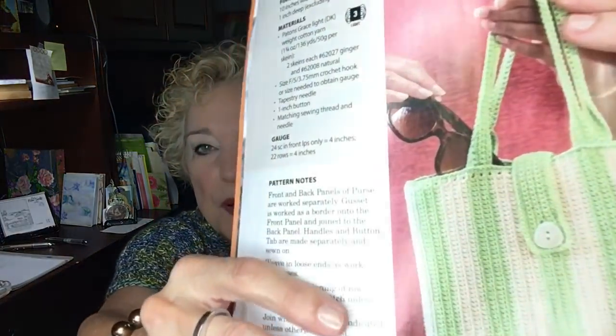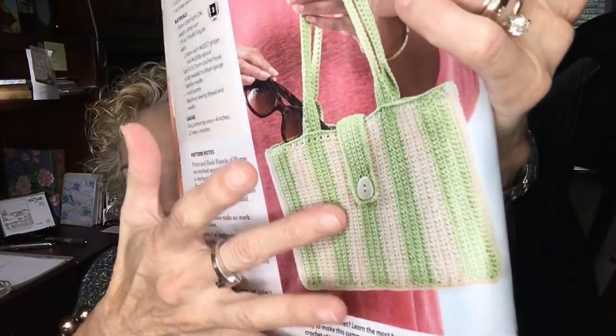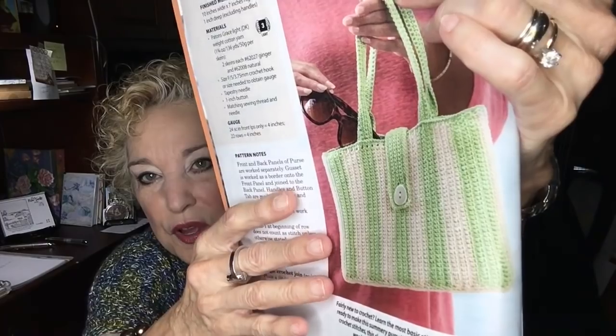And there's also a nice little purse here for summer. I like this too, the striped purse. I just think that is so cute, and it's probably extremely easy to make. The directions are only a little over 3 columns. There's hardly any in here, but it's made from a size 3 yarn, and they're using Patton's Grace, which was in the crochet surprise box from last time.